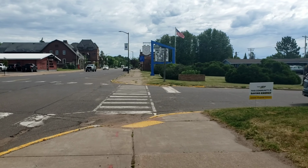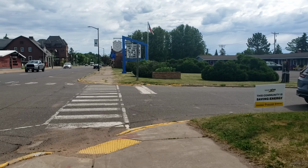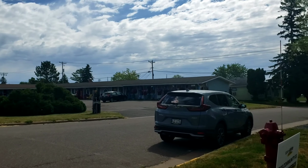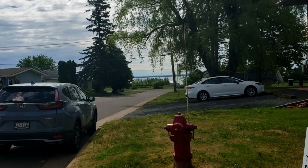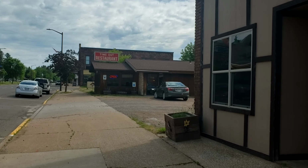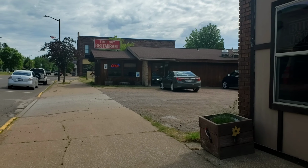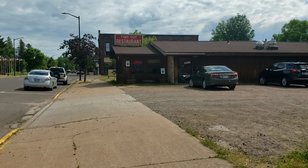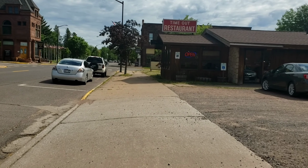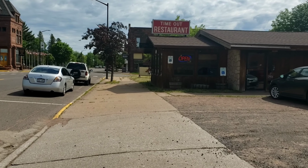There's even a motel. And the lake's right back there. There's quite a few restaurants and bars. Some are open, some are not. Obviously you can see this one's open.